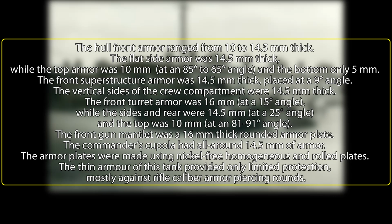The flat side armor was 15.5mm thick, while the top armor was 10mm, and the bottom only 5mm. The front superstructure armor was 14.5mm thick, placed at a 9-degree angle. The vertical sides of the crew compartment were 14.5mm thick. The front turret armor was 16mm, while the sides and rear were 14.5mm, and the top was 10mm.